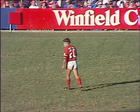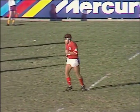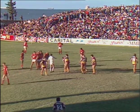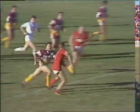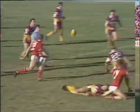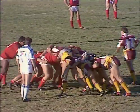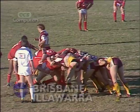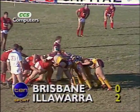Well, you give these sides a bit of credit for their ability to try and counter-attack. Brisbane decided after O'Neill was held off that they'd run it. They went close. Illawarra immediately answer. Here's Matthews firing the pass up. Knocked on for sure by Les Morrissey. Brisbane another chance. Julian O'Neill doesn't look too hot at this stage, Tony Durkin.